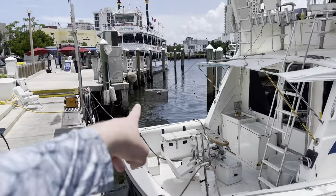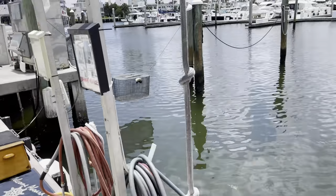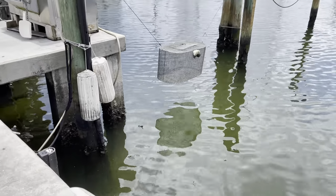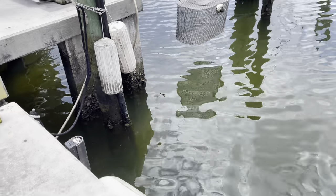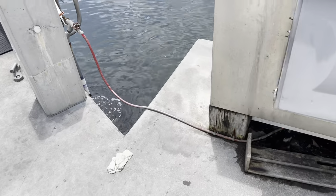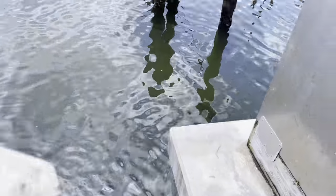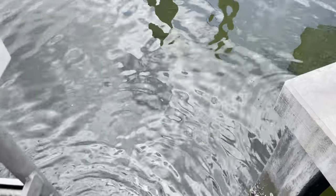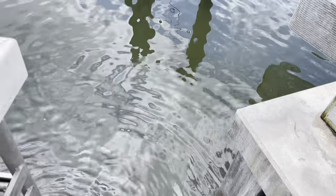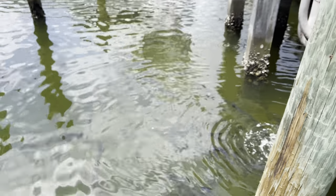Oh my God! What is this? Dude, holy crap. Oh my God, look at this. Look at the tarpon! Wait a minute. Oh my God, look at the tarpon, dude. Holy crap. Oh, we're still catching this fish today. Look at the big jack. Look at this. Oh my God.